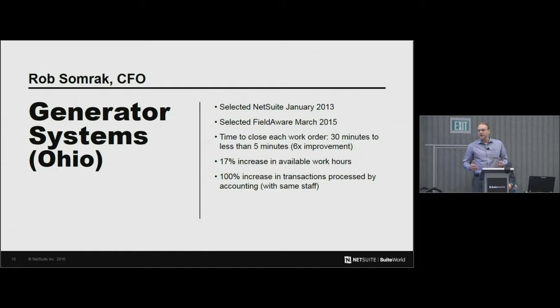Today, all my technicians are closing their work orders on site, on their mobile device, while everything's still fresh in their mind. We used to have to dispatch folks back out to jobs because they couldn't read their handwriting, or they forgot to record an important piece of information, and that's not happening anymore.